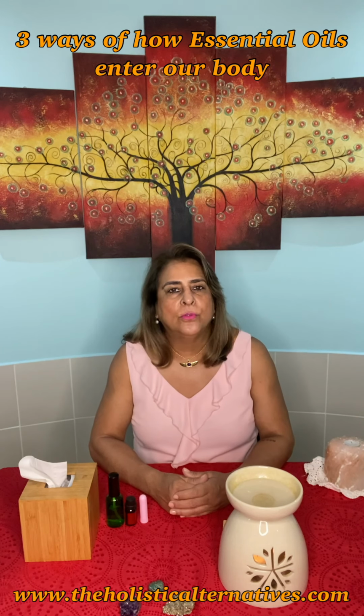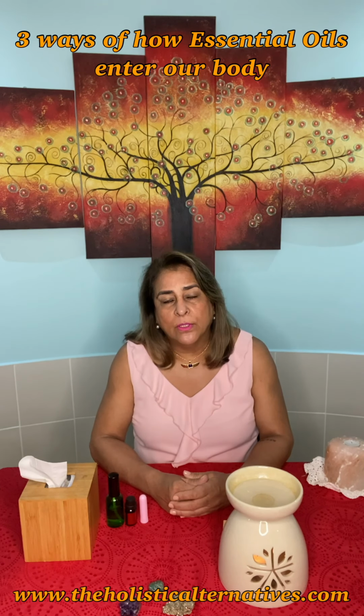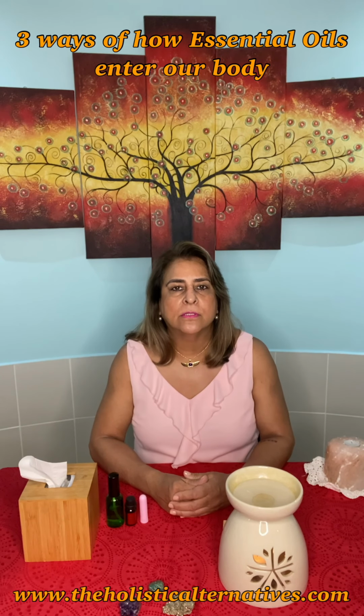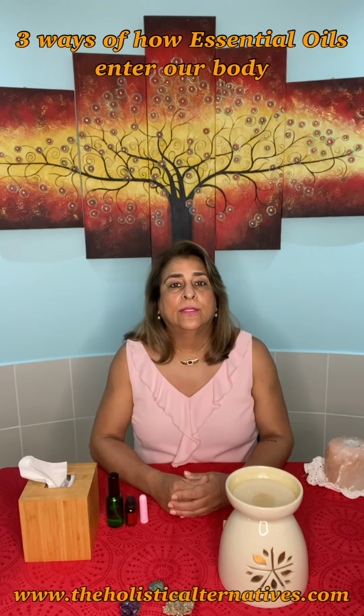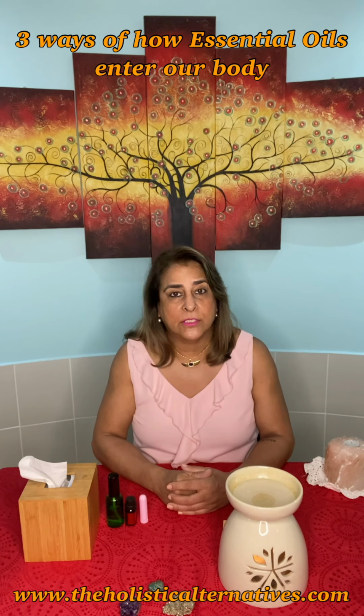I'm sure a lot of you maybe are not sure that when you use essential oils in the bath or as a massage oil and in inhalations, do you really understand where it goes to and how it actually absorbs into our skin and into our blood barrier system? So today I would just like to talk a little bit about the 3 different ways of how we get essential oils into our system.